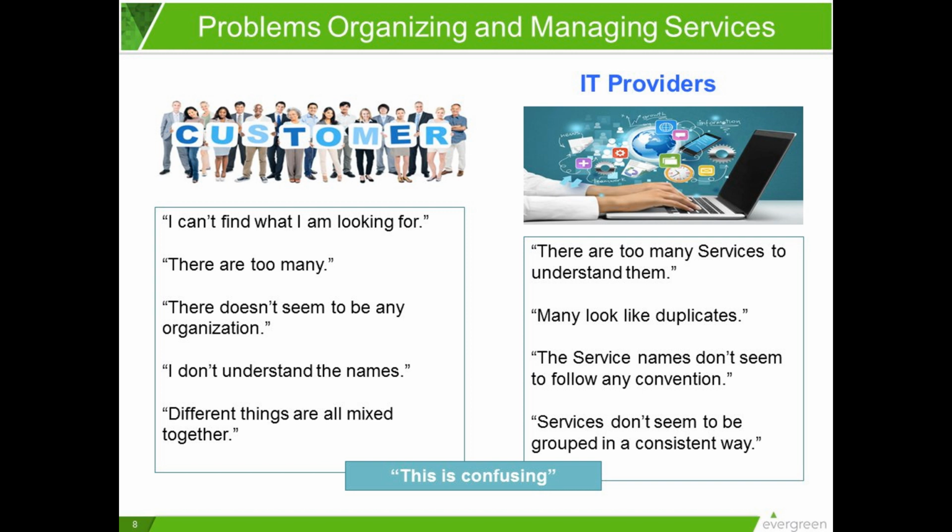And what if each names their services whatever they want and wants their service portal to have the look and feel they know their customers want? Because that's what's happening. Now you be the customer.